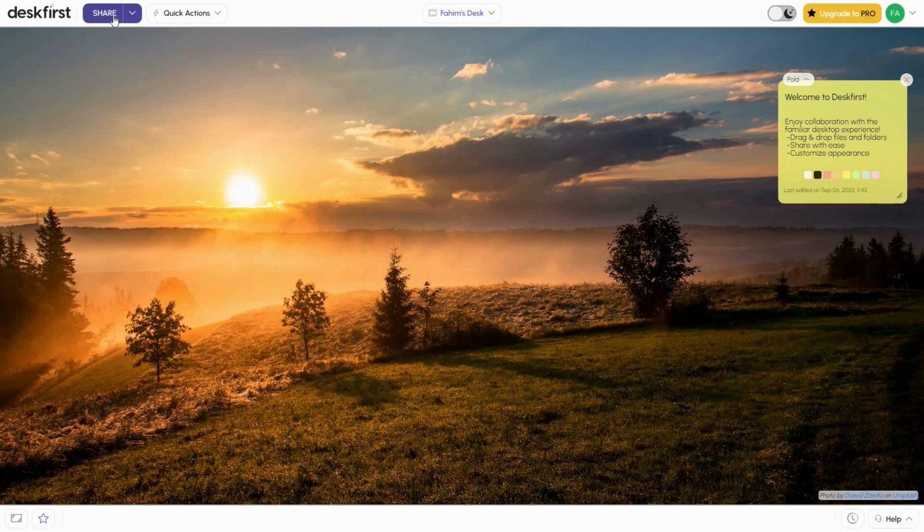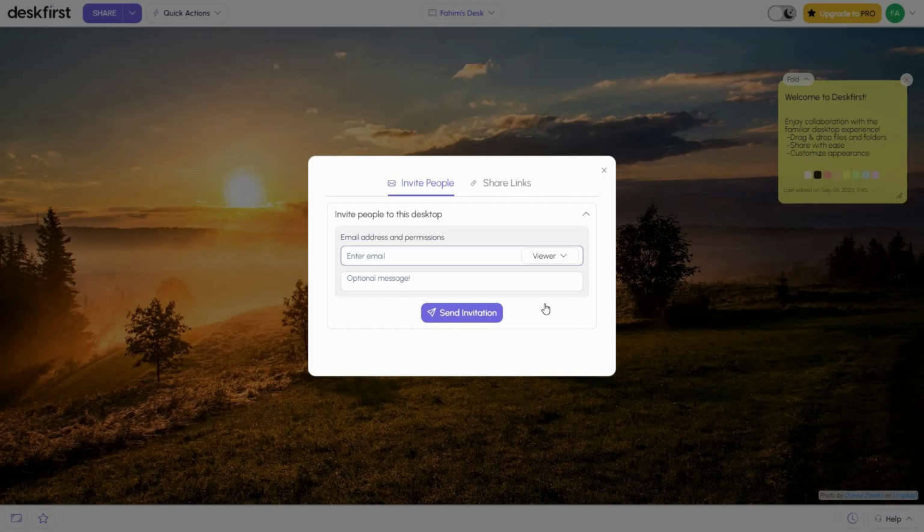As you can see, there is the share option. If you want to share your storage, obviously you can share your storage on Google Drive or Dropbox. You can also do that on Deskfirst. You have to click on share. And then there are going to be 2 options. First, you can share your disk. So what is called a disk?